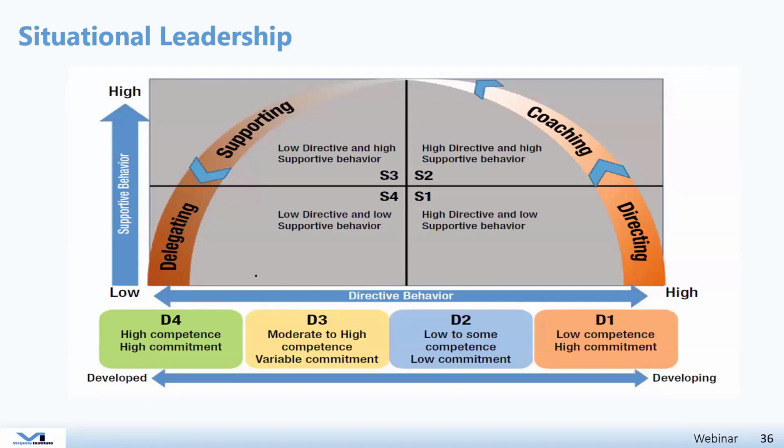So you can see here that we have the styles that I talked about earlier, where you use directing, sometimes selling or coaching, sometimes supporting and delegating. It all depends on the maturity of the team. So a quick example, if we are saying that the team competence is low, but they are highly committed, so they are at a developing stage of one, then we recommend that you use with them a directing leadership style. However, if the team is having high competence, high commitment, they are fully developed, then we recommend you use with them delegating style. So again, this chart emphasizes the idea of adaptive leadership, where you need to adopt different leadership styles depending on the situation.